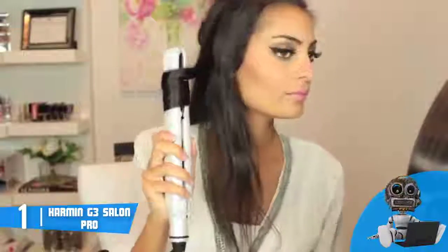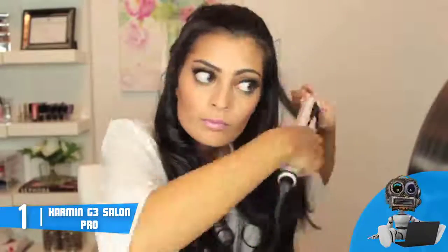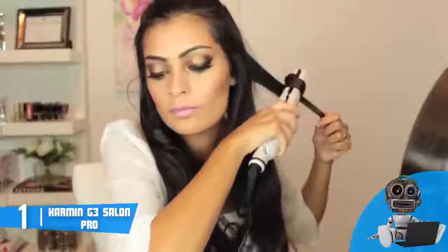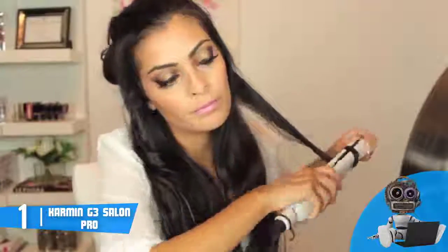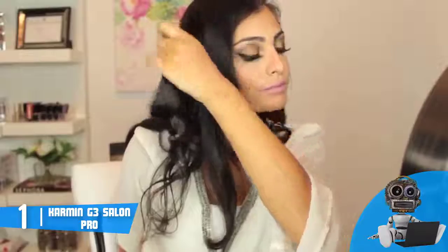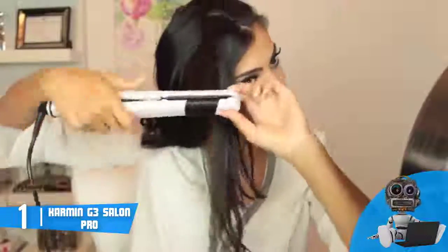Another great thing about this hair straightener is that it has an auto sleep mode, so after an hour of usage, it will shut off by itself, so you will know when you can get a short break, since your hair has to look good, and not otherwise, right? Before we finish, I'd also want to mention that the Carmen G3 has anti-slip edges, so as you can see, there can't be something related to your hair that this unit can't do.